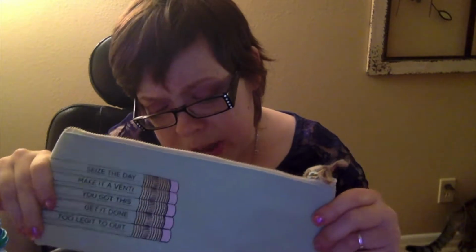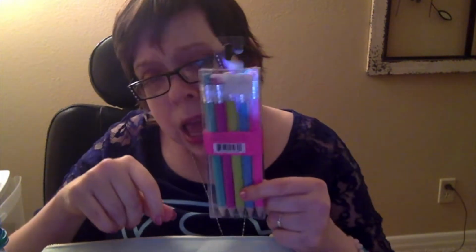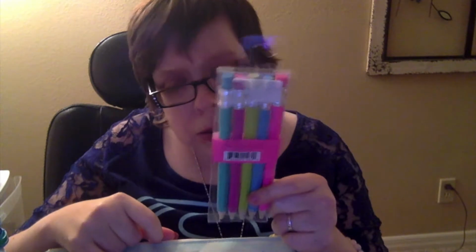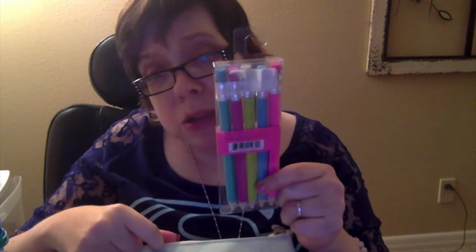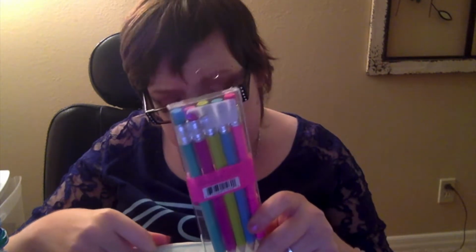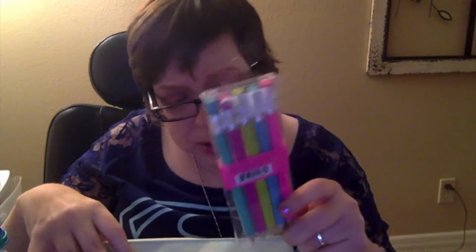And I could use this for makeup or for pens or pencils. I'm not sure which I'm going to do yet. And then she got these pens that look like pencils. And I love pens that are thicker because it's easier for me to handle, much like the makeup brush. So this is a pen set, actually, and they're thicker, so it's easier for me to write with. So I'm excited to try these out.